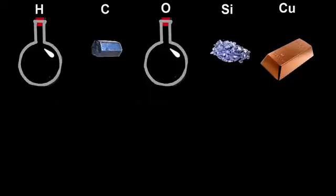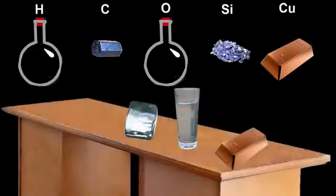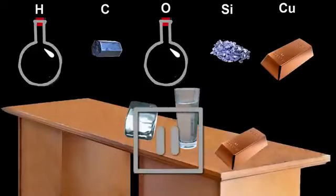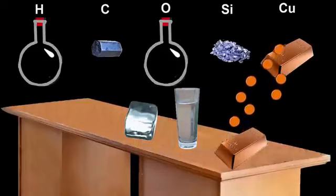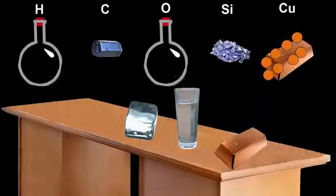And did you notice that one of the substances on the desk that we started with had only one kind of atom in it? Which one? Copper. Copper was already an element before we pulled it apart and put it back together again.